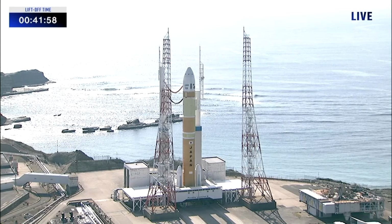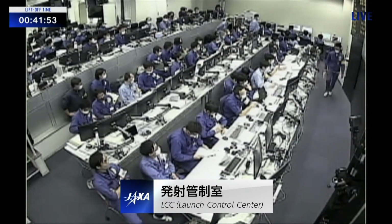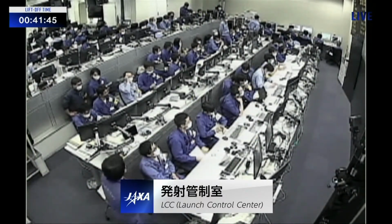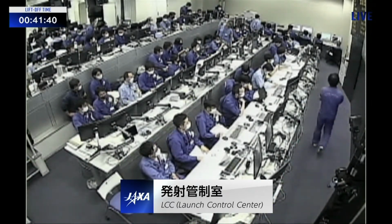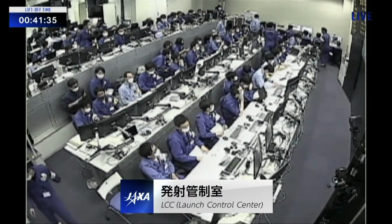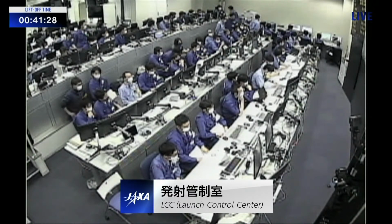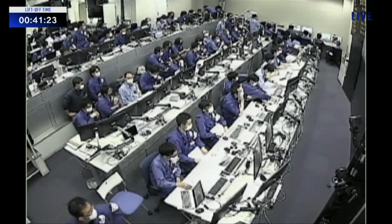So what kind of work will be done in the Launch Control Center, the LCC? Well, the countdown sequence that I explained earlier, that work will be done mainly here. People sitting here are in charge of different parts, and so they're looking and confirming the condition of the rocket. And there is the launch conductor also sitting here. Seems everything is calm there. Yes, they're all sitting there, so it means that everything is good.